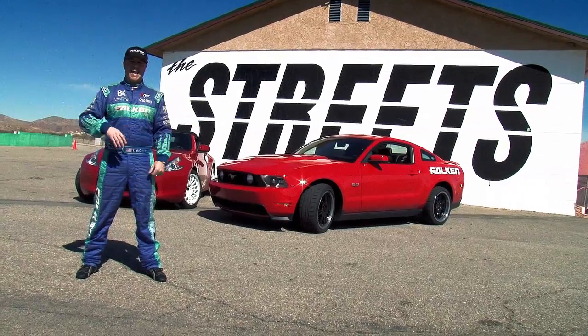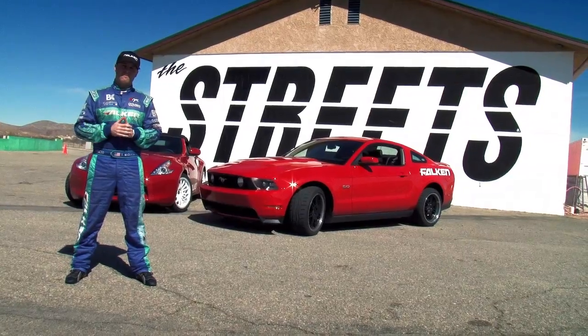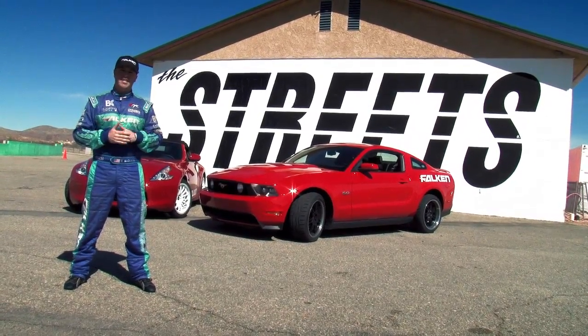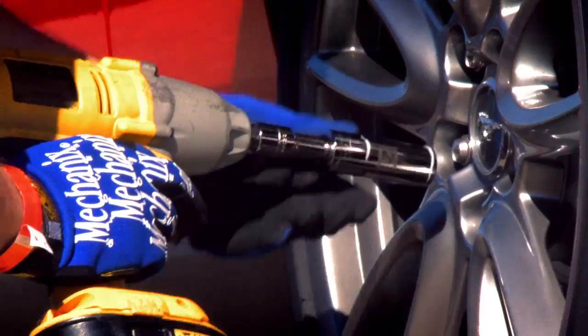For the first part of our test, we're going to throw on the original RT615 on the Mustang and the Z. We'll go out and do 3 laps, come in, and swap them out for the brand new RT615K, and do another 3 laps in the Mustang and the Z. And we'll sit down, compare the lap times, and then we'll also compare my notes from seat of the pants of what the car feels like.